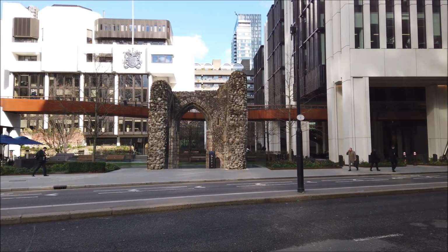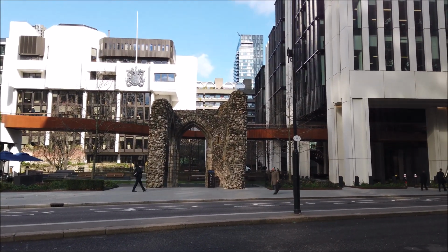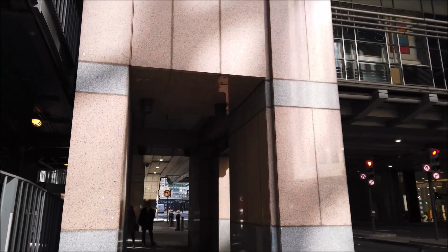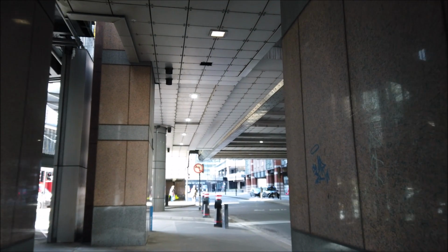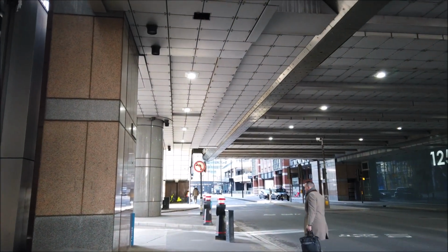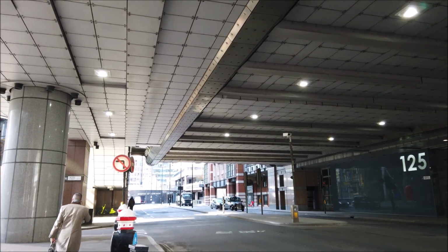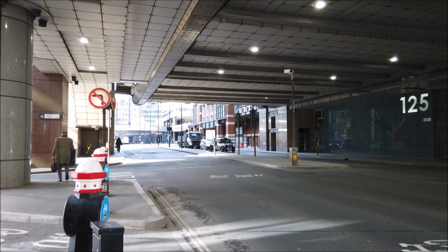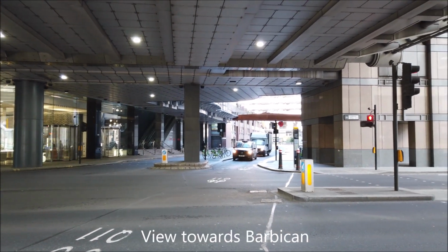That's an old bit of London Wall, the old wall around the City of London, and just behind it you can see the Barbican. So it's the first week of March, and we've had atrocious weather again. This is the first half decent day we've had in a very long time. I'm just going to straighten up the Osmo Pocket as always. There we go. There's the Museum of London over there. And as I said, through there is the Barbican.